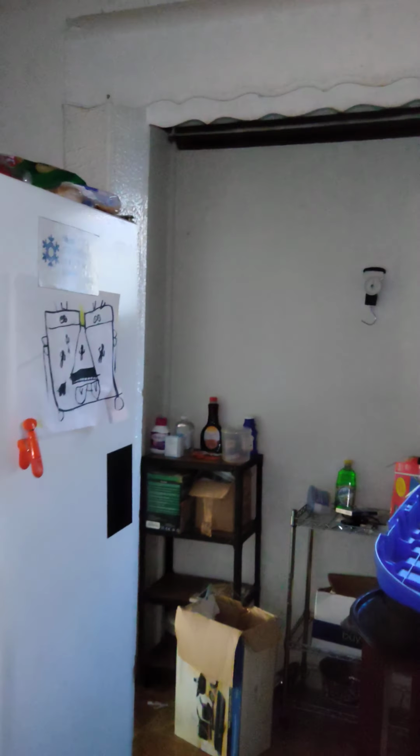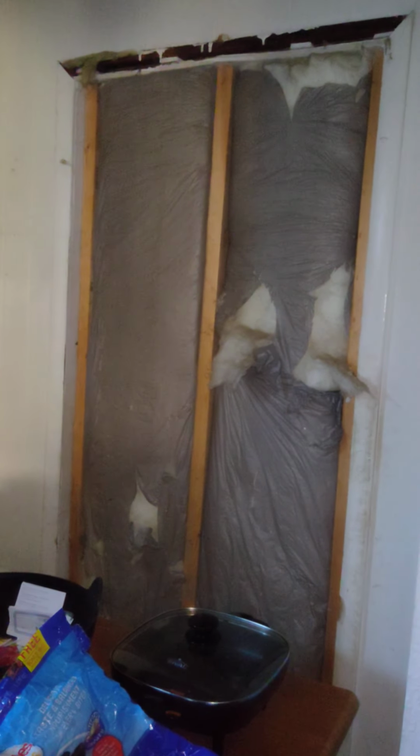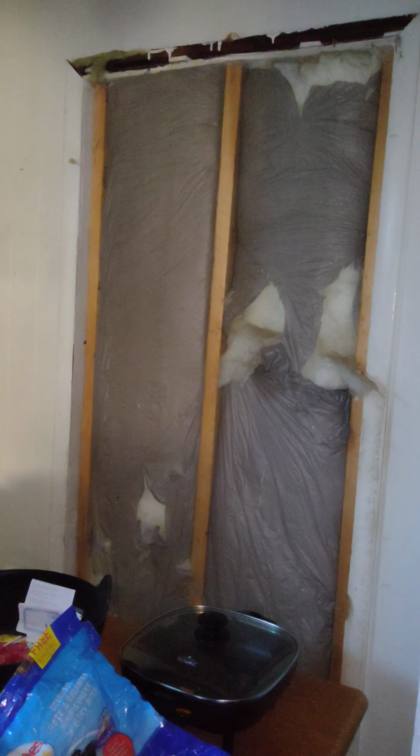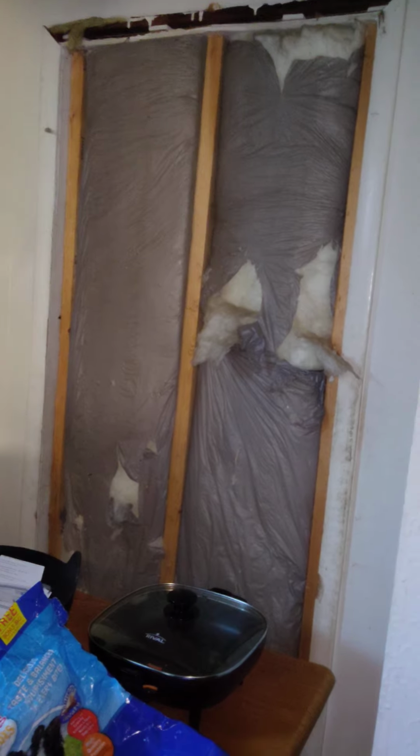Okay, going forward, this is the kitchen. Original cabinets that were here when we bought the house. This is the other side of the kitchen. At one time, that used to be a doorway that came from the back room through to the kitchen. But we closed it off and we actually made a closet on the other side.